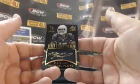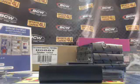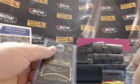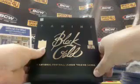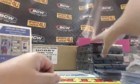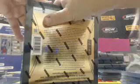75 out of 75, black gold autograph for the Cardinals, Michael Floyd. And seal of approval, 72 out of 149. 49ers, Colin Kaepernick. In box six.